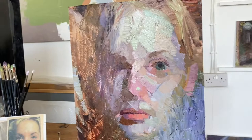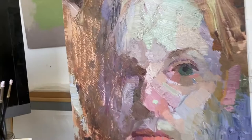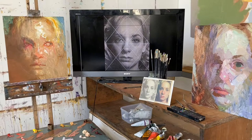So these are two versions very much in progress of that. And I'm trying to rework the paint, scrape it back. And as you can see, they're quite different palette. So having two versions allows me to go in different directions.